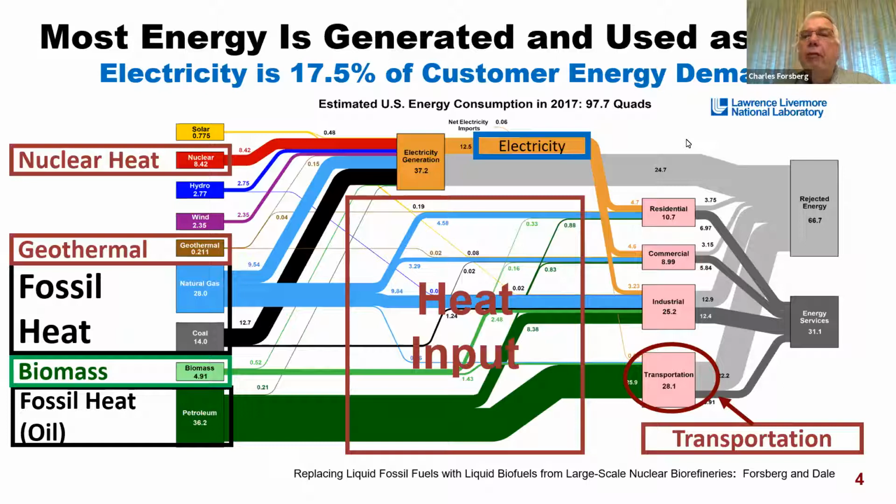In the middle, we have what happens in our energy conversion systems. We have the electric sector, where the electricity output is in gold, and then we have the heat input into the various sectors. One immediately observes that most of the customers want primarily heat, not electricity. And so the question is how to provide that heat.